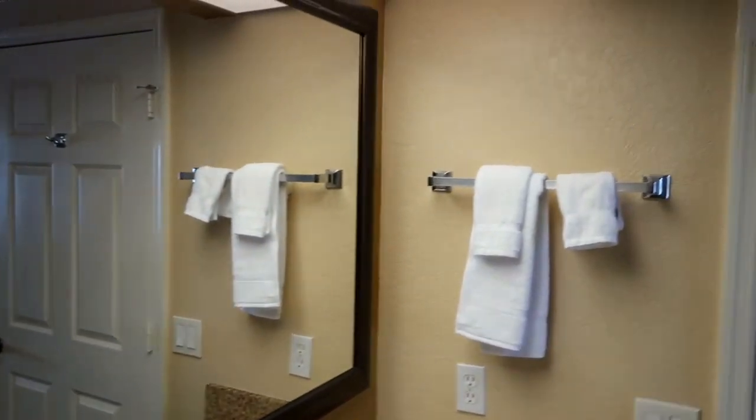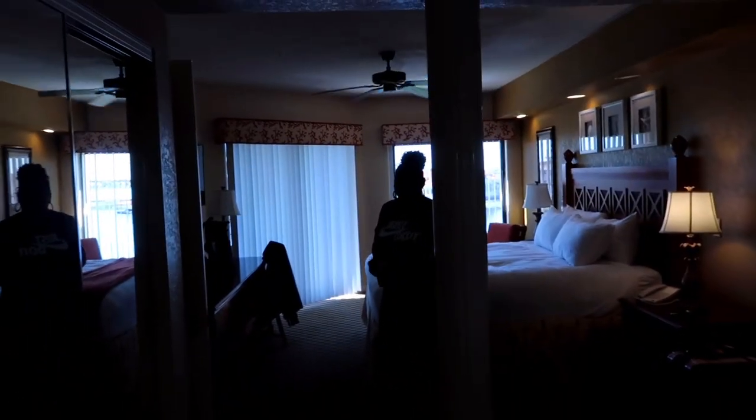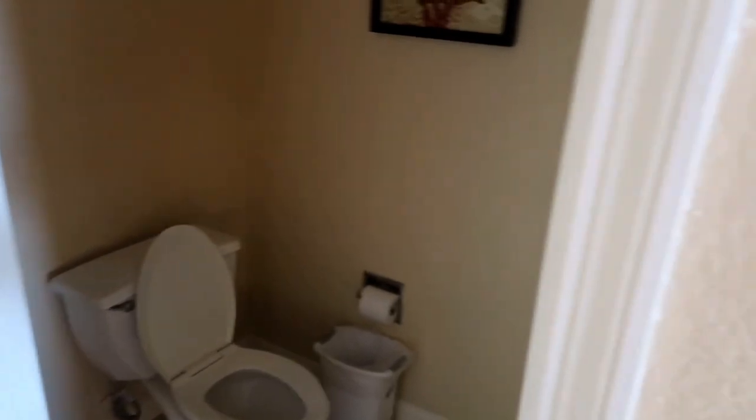That's Kawanda walking through. Hey guys! Say hey Kawanda. Look at it from this side, y'all. That view. I'm in the way. No, you're not.